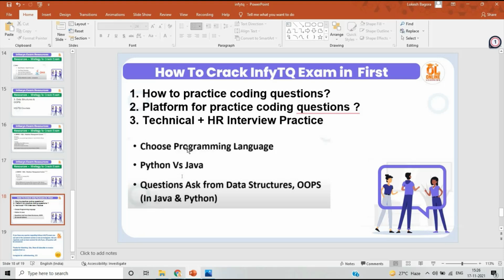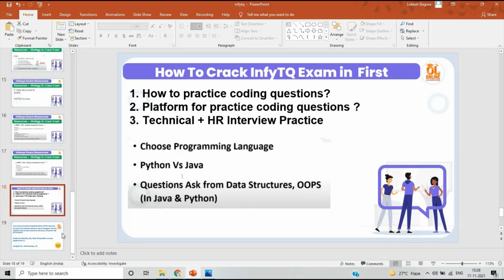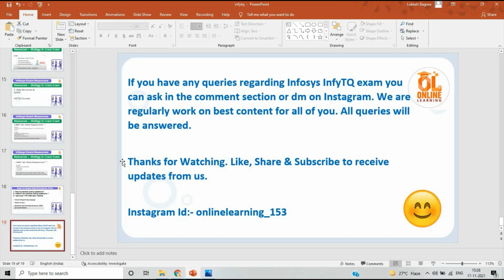According to your preference, you can take the language from Python and Java. Some candidates say that Python is a very easy language, so we should take this language for the InfyTQ examination. But it totally depends on your proficiency, how proficient you are in Python or Java. And there are so many questions that they ask from data structure and OOPS in Java and Python in the examination.